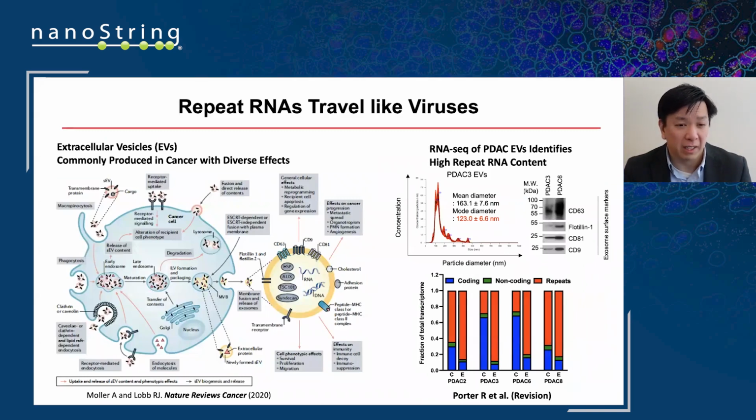Finally, more recently, we found that these repeat RNAs travel like viruses, and so extracellular vesicles have been shown to be produced by cancers and have a wide array of effects as a way of delivering information to the surrounding cells that are responding to the tumor. And this is just RNA sequencing of pancreas ductal adenocarcinoma extracellular vesicles, identifying that there are these very high repeat RNAs shown here in red in the extracellular vesicles compared to the cells that they came from, indicating that not only are these repeats sensed like viruses, replicate like viruses, but they actually move to other cells like viruses.